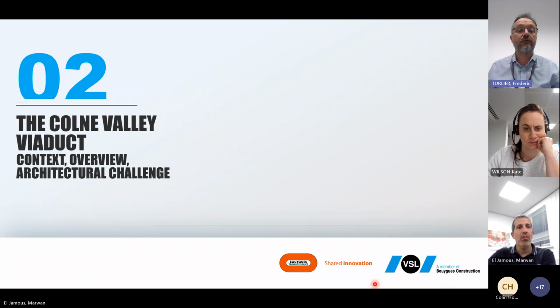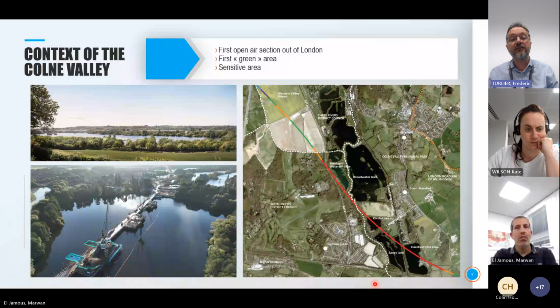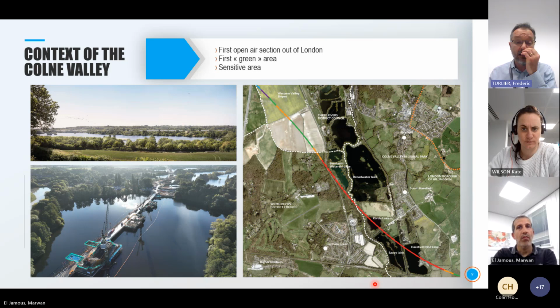So the Colne Valley Viaduct, if we look in the second section at the context: the Colne Valley is the first open air section out of London, where the train emerges out of the tunnels. It's really the first really green area outside of London within the M25, and it's an environmentally sensitive area because we go through woodlands and lakes. Even though the lakes are remnants of old quarries which have filled since, it teems with a lot of marine life, or water life. So it's quite an important area that we are going through.